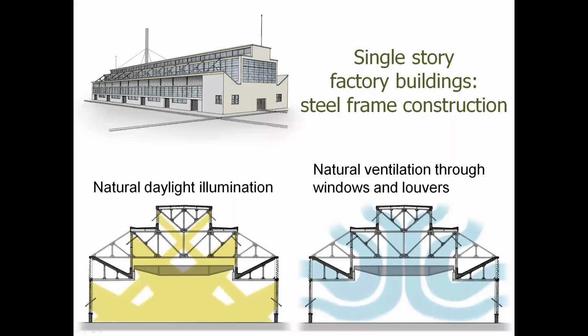Now here you see, and Leslie, this is for you. You insisted that I include an explanation of this. Here is the Packard Foundry building from 1910, and it's a good example of how Albert engineered these buildings to function with natural illumination and natural ventilation.